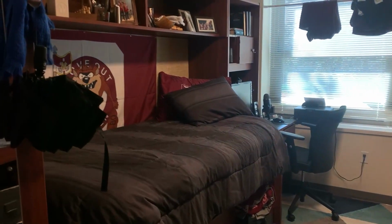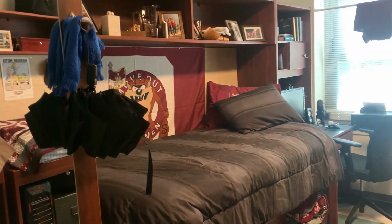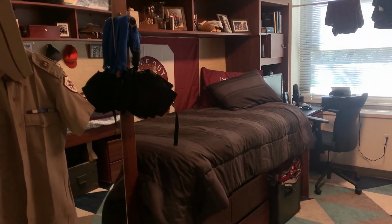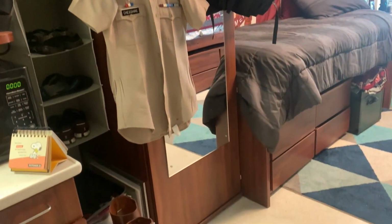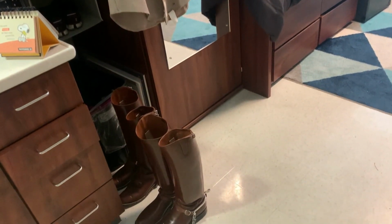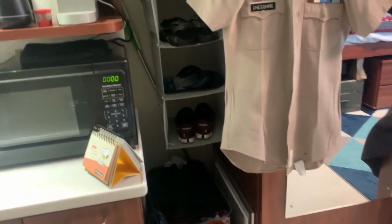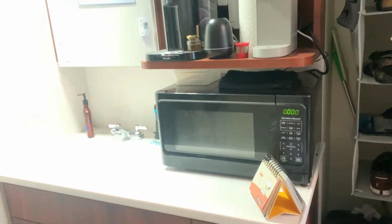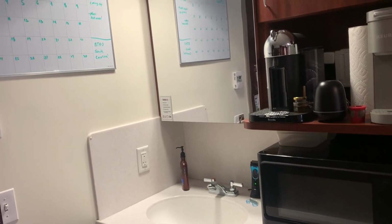And here we are at home sweet home. This is what an upperclassman cadet room looks like, although me and my roommate have a larger one since we live on the end of the hall. You can see my bed with the shelves, my desk's over there on the right. Here's me and my roommate's boots, which we can leave out. And then over here on the left is the sink area. There's a microwave, we have a shelf for stuff. Although the rooms may not look like it, there's actually plenty of space to store things.